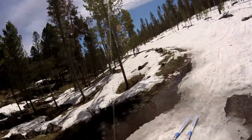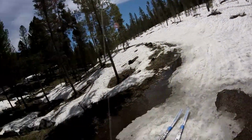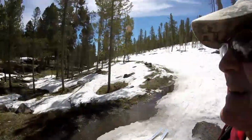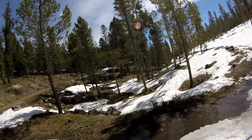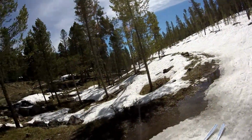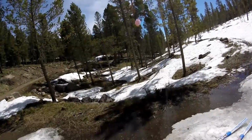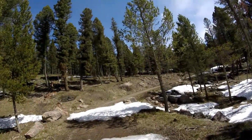Well, I've had about a quarter mile of nice snow to ski on here. And this road switches in this canyon, heads right back towards the creek. And it just seems like the approach is getting long. I've probably trekked about an extra half mile. Not really needed. It's okay. I do need it, this exercise.